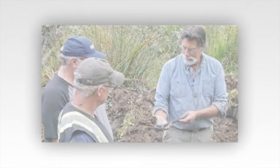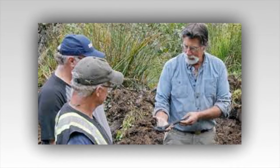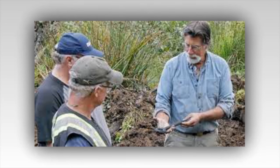The coin is made from the same material as the barter token discovered a few weeks ago on the nearby Lot 7. This means 2 objects, both at least 500 years old, were discovered in close proximity to each other.